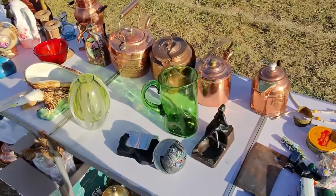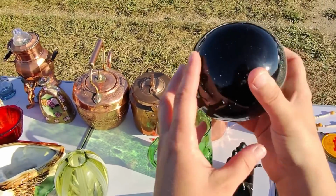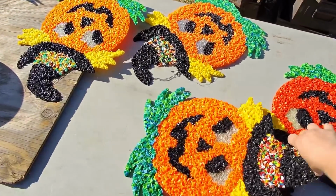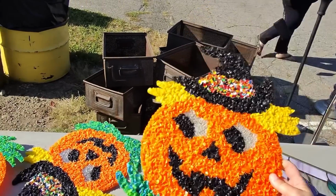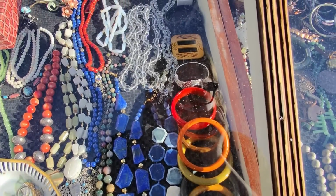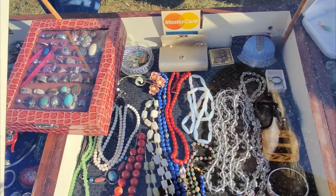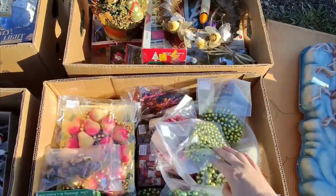All right, so now we're outside because it's indoors and outdoors. We're going to be going back and forth. I did find a really cool paperweight there, except it did have a bruise. Oh, plaid shirt guy's here. And then there was some vintage Halloween. These popcorn jack-o'-lanterns were adorable. I thought they were super sweet. This vendor had some really cool vintage jewelry. I did get a couple Bakelite bangles out of there, but really fun to look at. Some moon glow, real nice pieces in there.